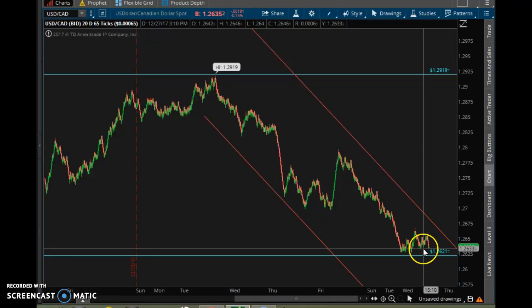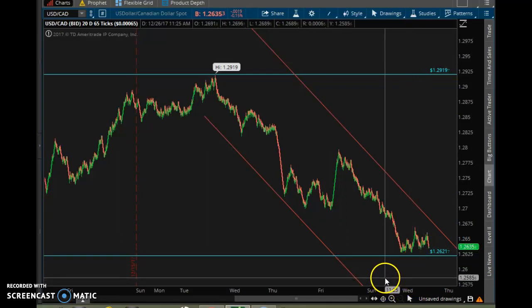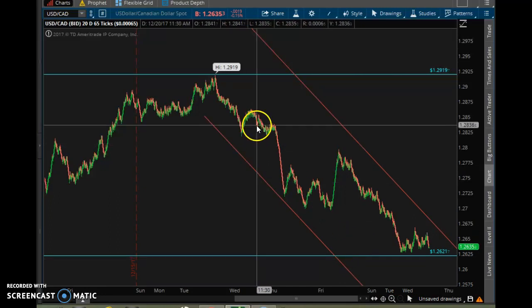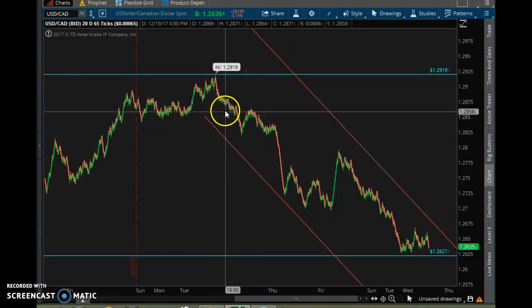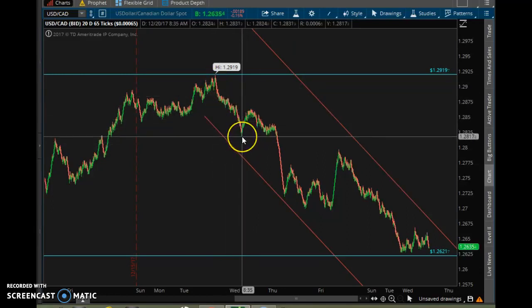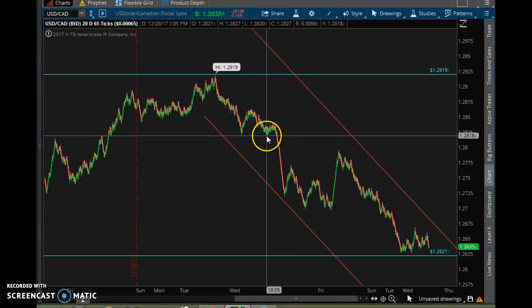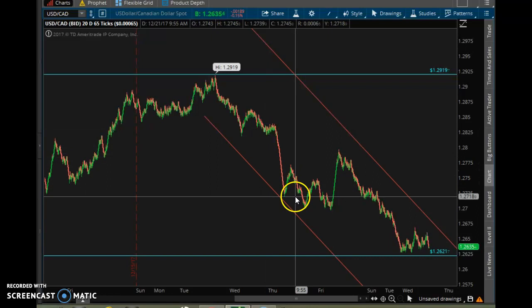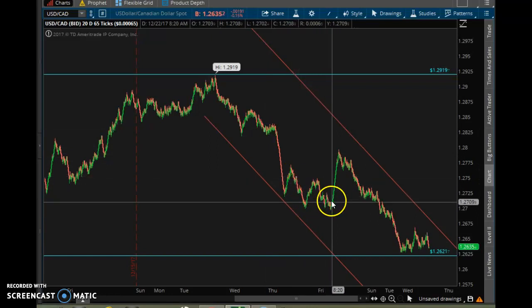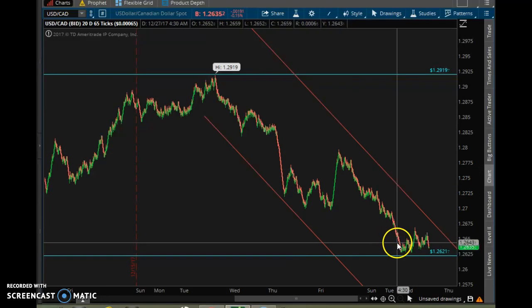So we don't know how long. I don't know how long it's going to consolidate and decide to continue to move down. So that was a level of consolidation. If you take a peek, it made a move down. It got to a point where it stopped that, went back up, came back down, kind of sat at that price, and then plummeted. So it did a little zigzag down. It moved down a little bit, came all the way up, and plummeted again.